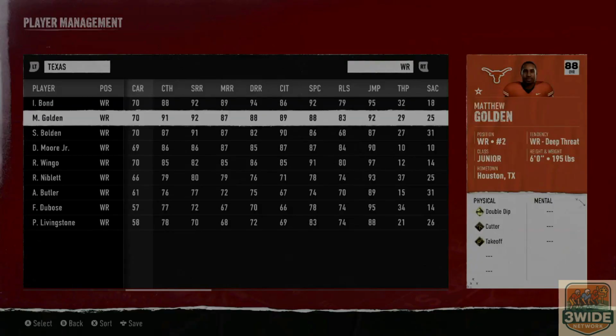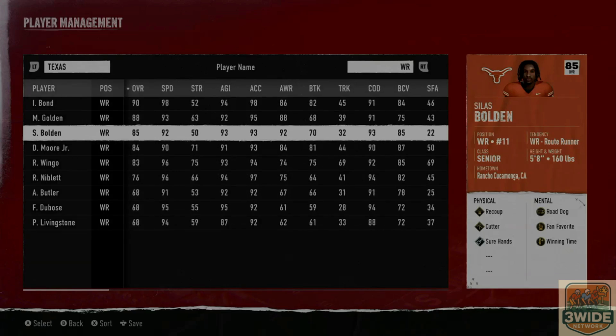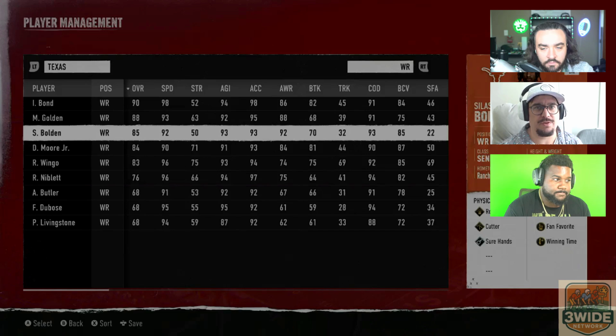They go and get a wide receiver out of Texas, Silas Bolden. One thing you'll notice is that I am taller than him. 5'8", 160. I am taller than Silas Bolden. I'm not faster than him, but I am taller, and I will take that as a win for me. 92 speed. It's got a couple bronze abilities. Not a bad piece. Certainly going to play that Zay Flowers role for the Minnesota Vikings.